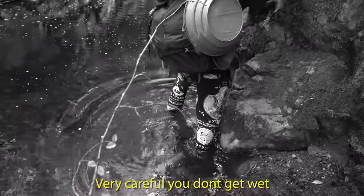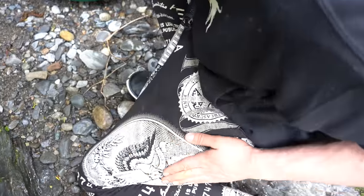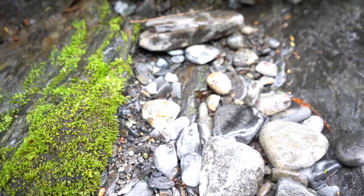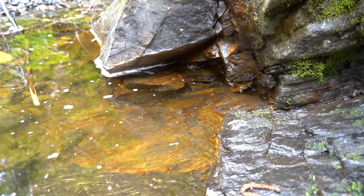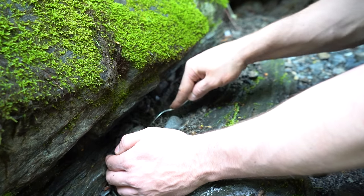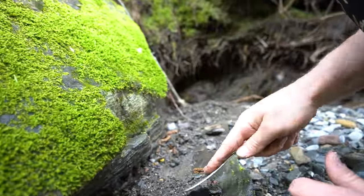Very careful, don't get wet. I'm gonna work the crack that's right underneath here. That looks good to me. This is where I got my gold last time, was up in here. But I haven't seen this exposed before, or even down in the water there, but nothing I can really do about the water right now. There's a little pocket in there. Nope.